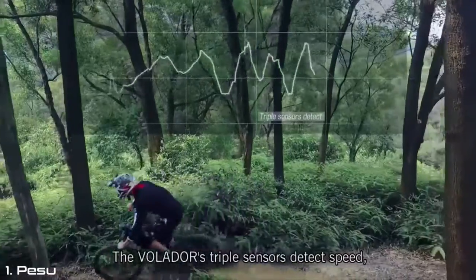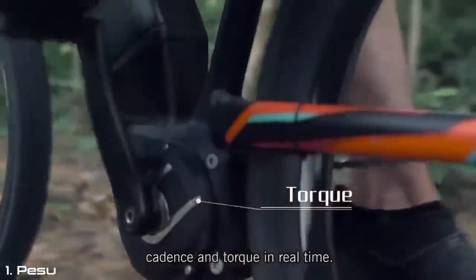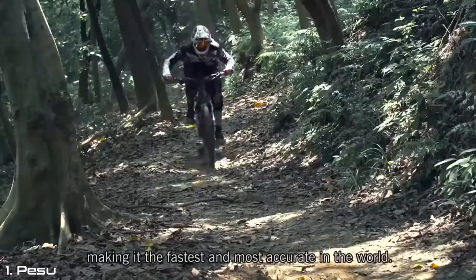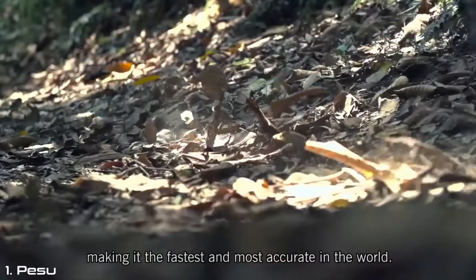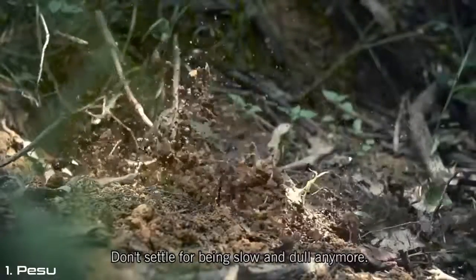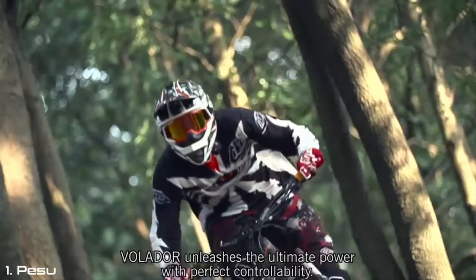The Volador's triple sensors detect speed, cadence, and torque in real time. Through the high-speed chip, the power response time is less than 10 milliseconds, making it the fastest and most accurate in the world. Don't settle for being slow and dull anymore. Volador unleashes the ultimate power with perfect controllability.